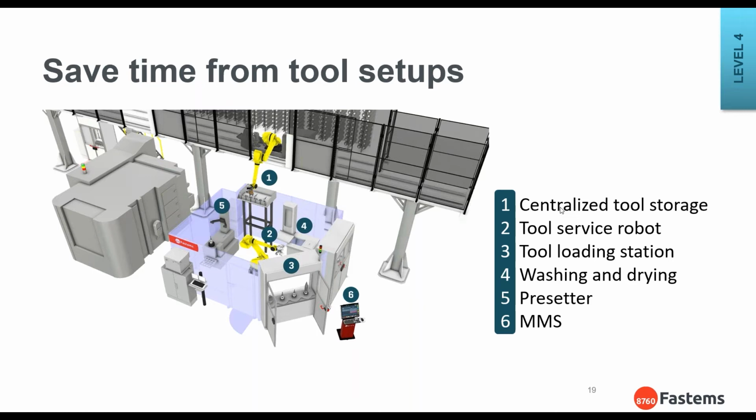And at the same time the robot can put the next worn out or broken tools to the second loading station. So all the time the operator can work at one tool loading station and the robot can work with the other loading station. And when all the tools are ready, which the operator has fixed or changed, then the robot transfers those ready tools to washing and drying and also to the presetter, and then the tools will be returned to the central tool storage automatically.